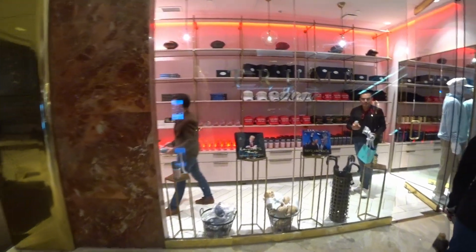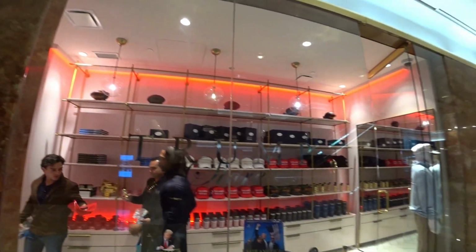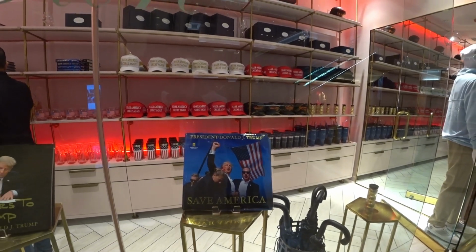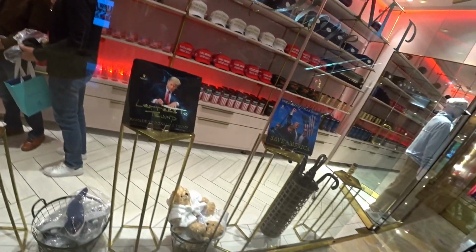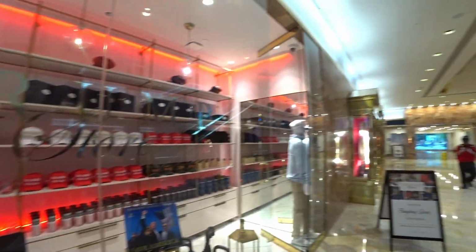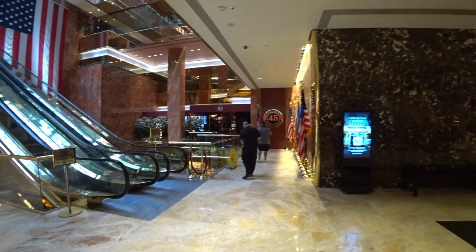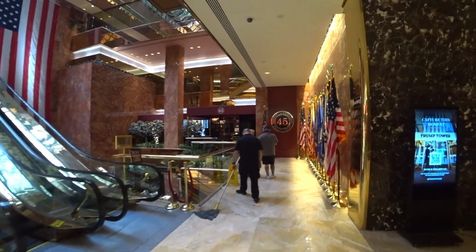Bada bing. It says letters to Trump. Football's up there. There, Donald J. Trump. Oh, it shows when the guy shot him on the podium. They got a picture of him here with the Secret Service agents. Okay, looks like they're letting me film it. Nobody said anything. If they tell me to stop, I'll stop. President of the United States, Donald J. Trump, 45th president here.